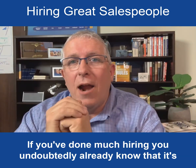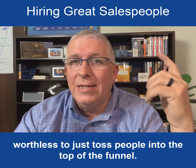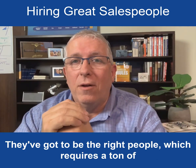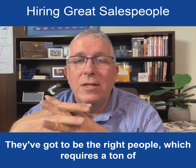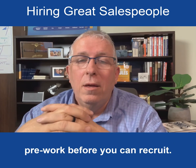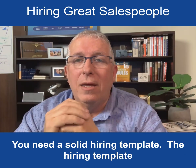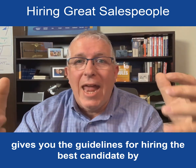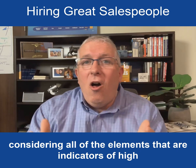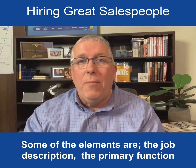If you've done much hiring, you undoubtedly already know that it's worthless to just toss people into the top of the funnel. They've got to be the right people, which requires a ton of pre-work. Before you can recruit, you need a solid hiring template. The hiring template gives you the guidelines for hiring the best candidate by considering all of the elements that are indicators of high performance in your department or your company.